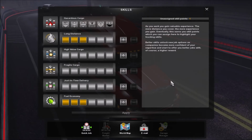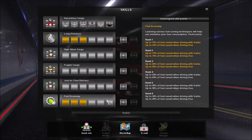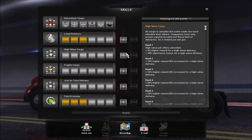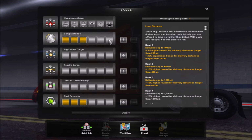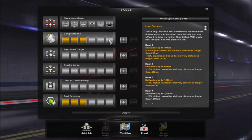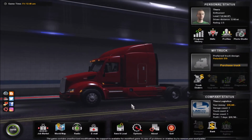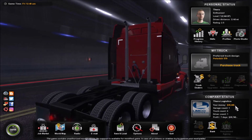So, let's see. I've been doing fuel economy just so we don't cost ourselves too much money when we're driving our own truck. I'm kind of tempted to max that out before I do anything else, but I want to get something else in here too. It says deliveries up to 1,600 miles. I think what we're going to do is go with high value cargo, so we can make a little more money if we get one of these. Apply that. After that run, that gets us up to $95,440. So we're getting pretty close to being able to purchase our first truck here.